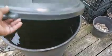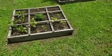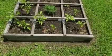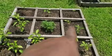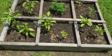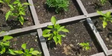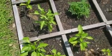That is full of water. So out here is my bell peppers. I have orange bell pepper, red, yellow, and green. And right in the middle I have marigold to try to keep some of the pests away. I noticed yesterday that they're starting to do stuff. They're starting to put little seeds out.